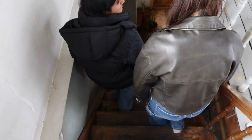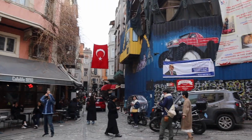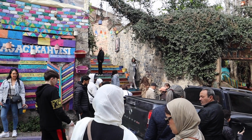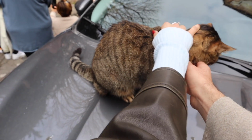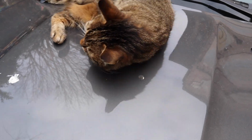After a delicious breakfast, we headed out to explore the neighborhood, and we honestly really liked it. It felt very different from whatever we had seen so far. It really made you feel like you could be somewhere else in Europe or something. And while waiting for our photo ops, we met this really cute cat. It was just absolutely adorable.